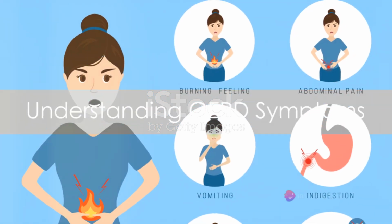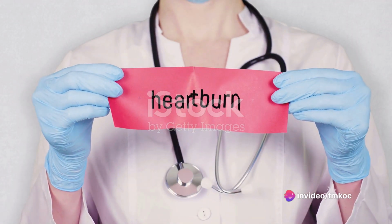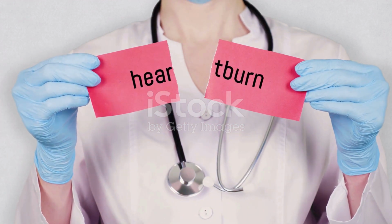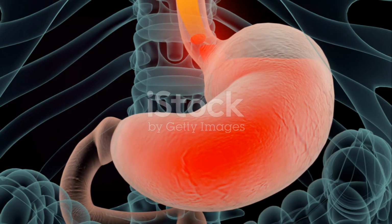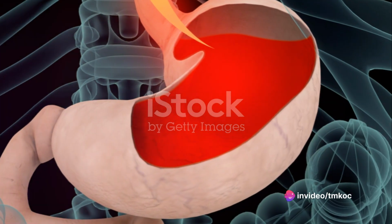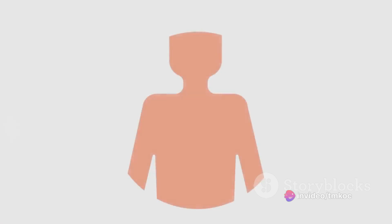Ever felt a burning sensation in your chest after eating? That could be heartburn, one of the primary symptoms of a condition known as gastroesophageal reflux disease, or GERD. This disease occurs when stomach acid frequently flows back into the tube connecting your mouth and stomach, leading to a host of uncomfortable and sometimes alarming symptoms.